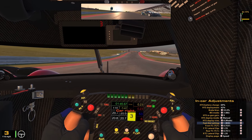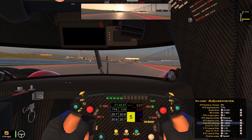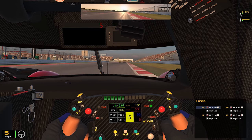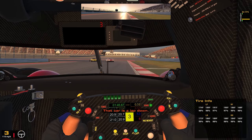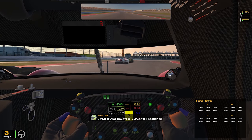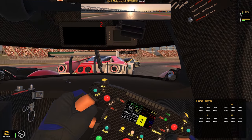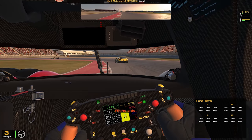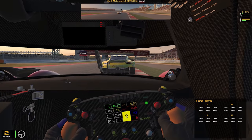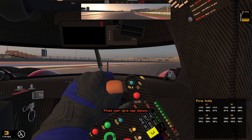Car right. Clear on the right. That car's a lap down. Everybody else is going in the pits. Come on. Vamos, hombre. Right side. That car's a lap down. Clear on the right. Left side. Clear on the left. That car's a lap down.